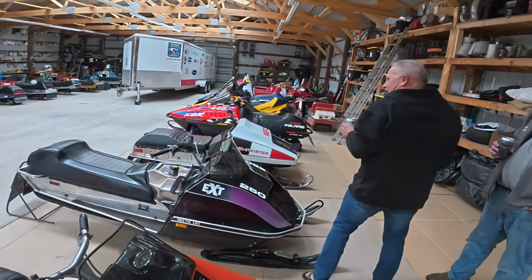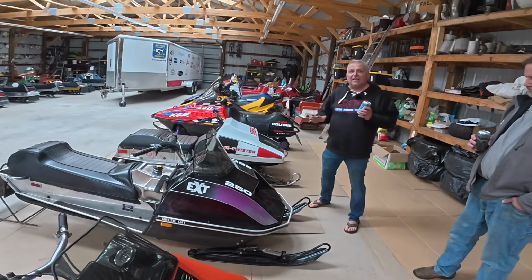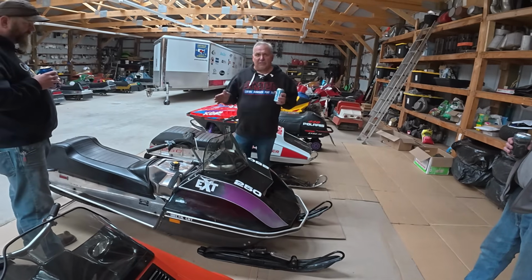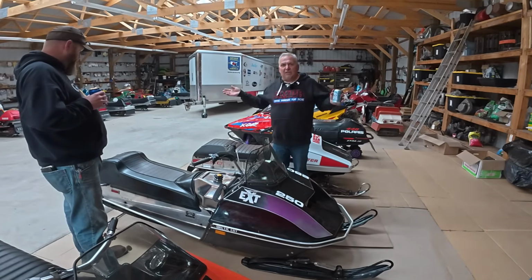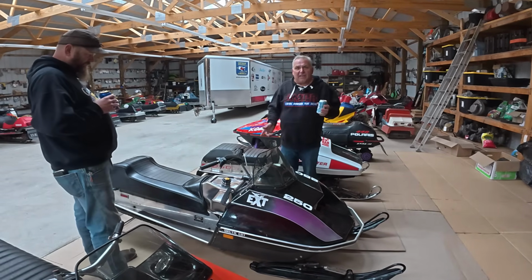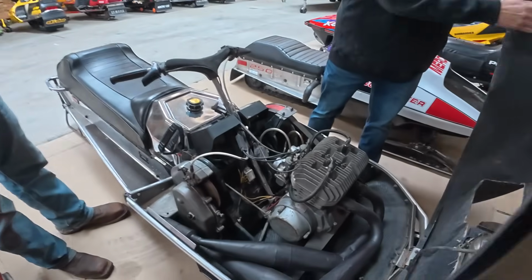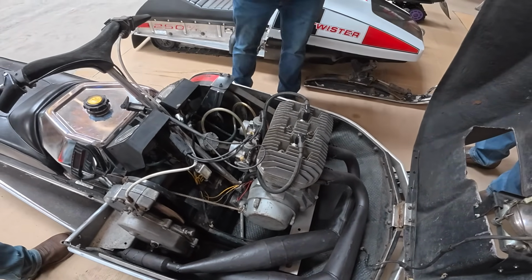All right, on to something that should have better carbs. We have a 250 EXT, and I didn't realize how rare a 250 EXT is. This is one of the rarest of the EXT lines. This is like getting to a King Cat era. It's a cool sled, and it's a 10,000 RPM 250 motor. Let's show them what's under the hood. This is a 10,000 RPM motor and it's got 10,000 RPM Mikuni pipes, and it's got the glorious Mikuni round slides. Yes, the best carbs ever.